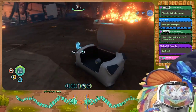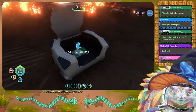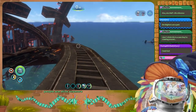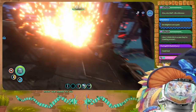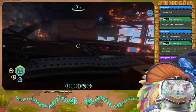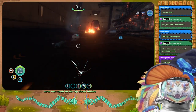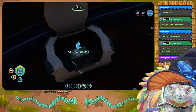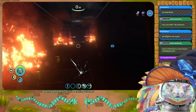Well, they are scavengers. I mean, it's not like the people are alive anymore. Okay. Now we need to do... Rip dead dudes. The cycle of life. At least they don't do a lot of damage. Backup fire extinguisher. Right.